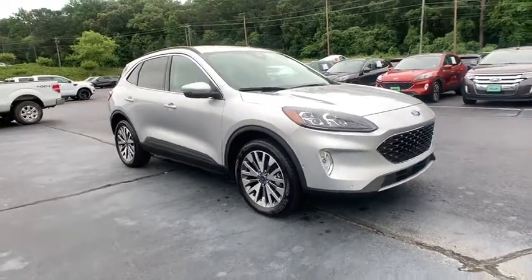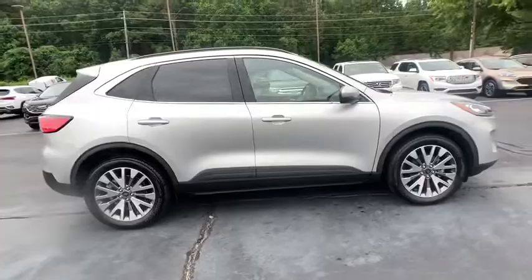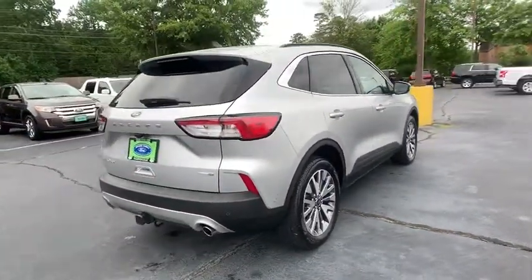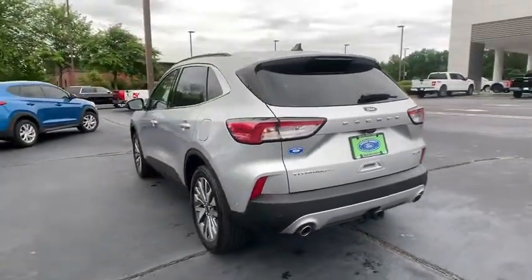Looking for the right vehicle? Check out the 2020 Ford Escape. Gas engines flex, tow, sip and go with Ford Escape. This vehicle has less than 10,000 miles. Here are some of this vehicle's great options.